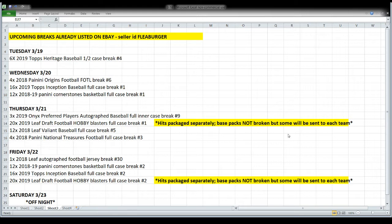On Wednesday night, we're going to open Origins football first off the line, but there's not a lot of it. There's only 4 boxes of it. That's what it was limited to this year. So it'll be a 4-box break of that, along with some new releases on Wednesday. Inception Baseball and Cornerstones Basketball both come out on Wednesday, and we will break ourselves a full case of each on Wednesday night. Thursday, we're going to open Onyx Preferred Players Autograph Baseballs in a 3-box inner case.